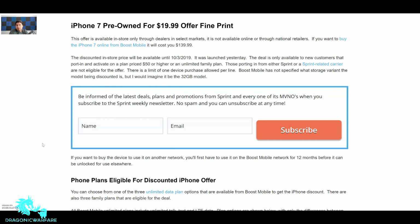I like these kinds of promotions just because a lot of Boost Mobile stores are popping up everywhere. At least every city I go to, they have one. And it supports local businesses as well. It says in store only through dealers in select markets. So same thing, not all markets will have that.